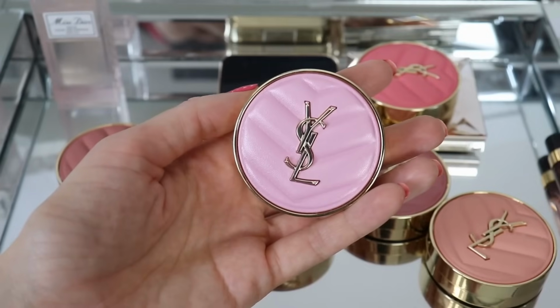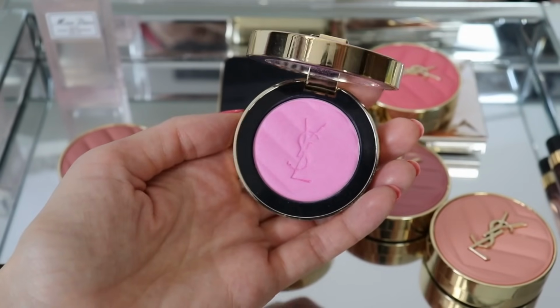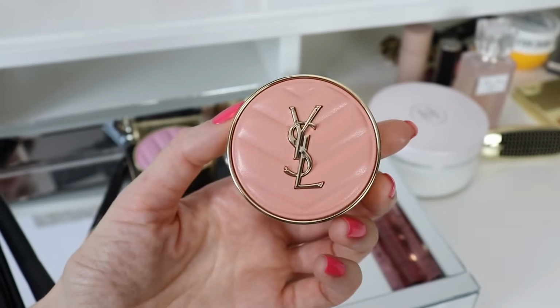Now, I'm going to share with you my favorite blush combo. These are 2 that I use every single day. One is a matte and the other one is illuminating. So this one is the pink color, and this one is illuminating in 43, and the other one is number 24. This is one of the palest shades, but it just looks so beautiful on my skin.